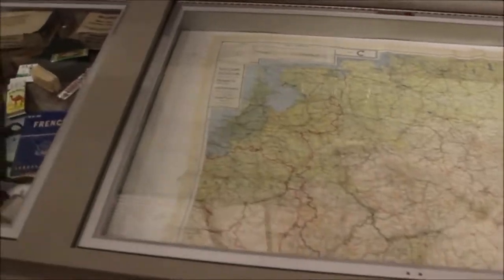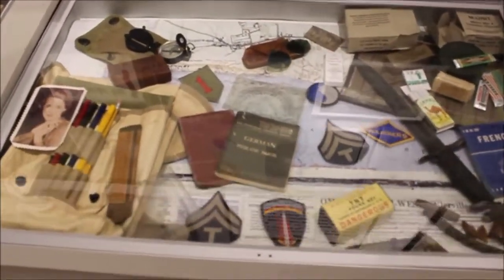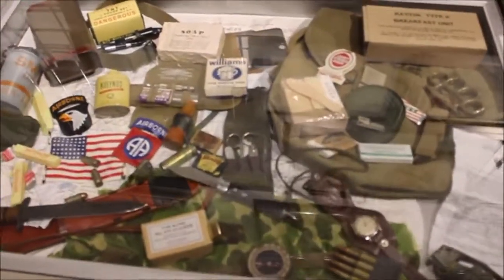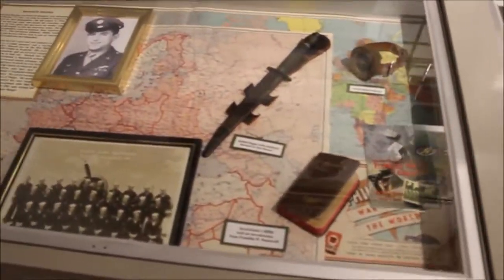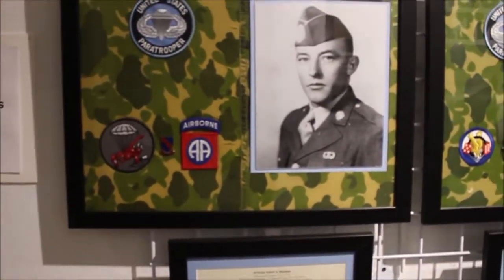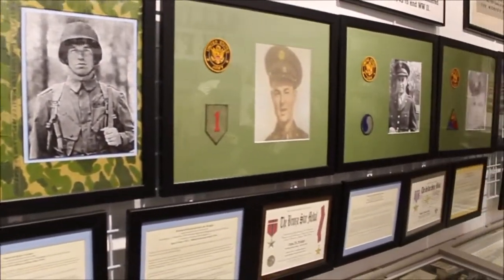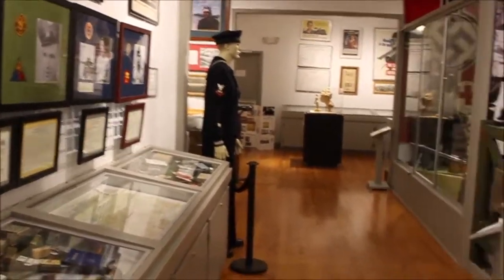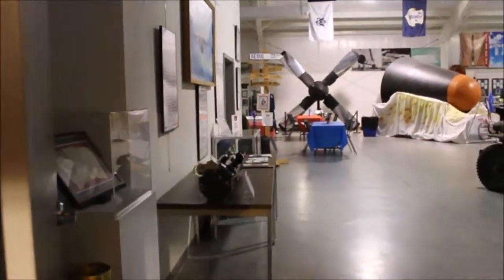Here we're back in the World War II section, and these displays here, they are separated by country. There's a German display and a French display with items referring to these countries. And up here there are picture frames with photos and badges of local soldiers, and underneath it's the story of their life. Alright, here we're back at D-Day in France.